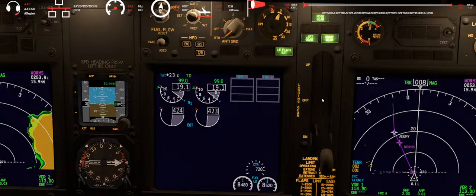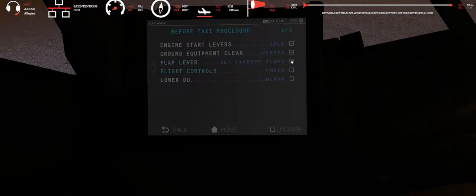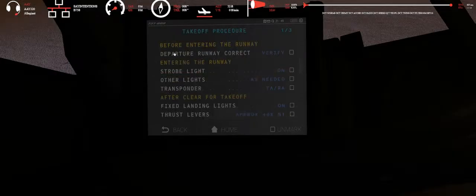If you ever wonder what your flap setting is in the 737, all you gotta do is look right next to anti-skid. Set. Okay, so flap lever is set. Flight controls are set. Now this may sound kind of elementary, but if you're going to runway 27, you want to be sure you go to runway 27. So we're going to 27 center. I'm verifying it here on my map.